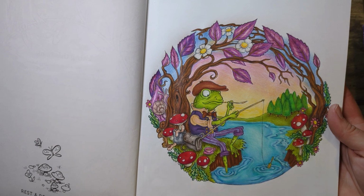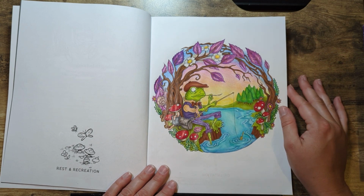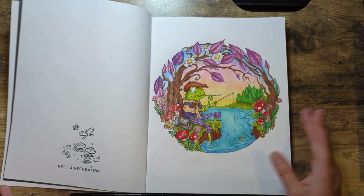I feel like I say that about every book though, honestly. I love them all, so the problem is finding the time to color in them, but little by little we'll get there. But yeah, this one is done.